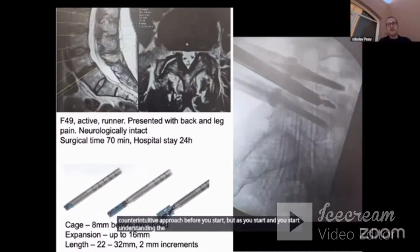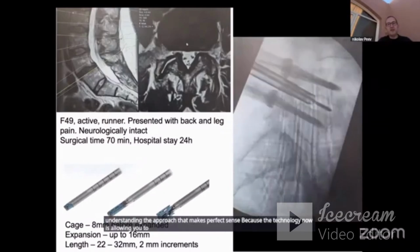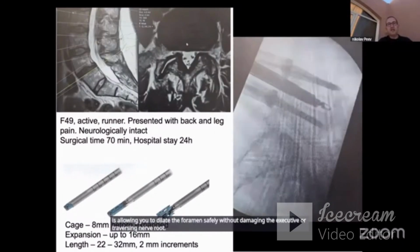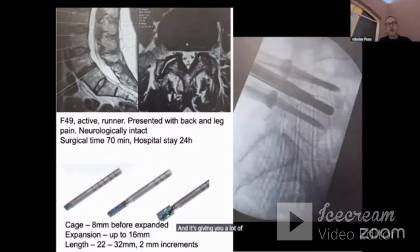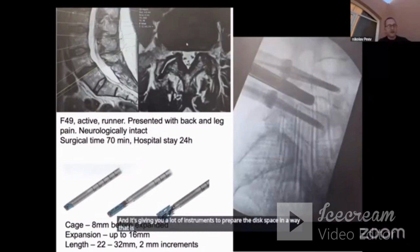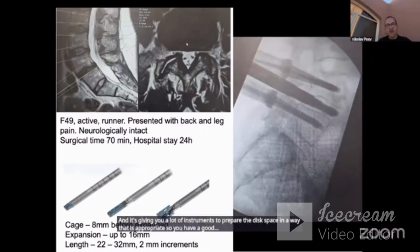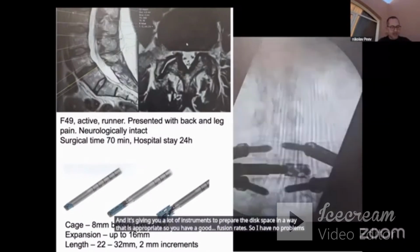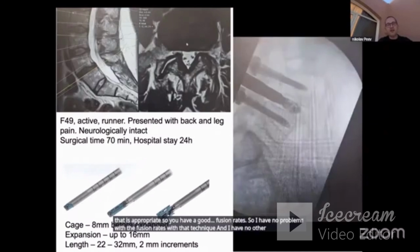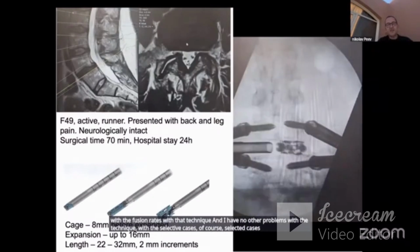but as you start and you start understanding the approach, that makes perfect sense, because the technology now is allowing you to dilate the foramen safely without damaging the exiting or traversing nerve root, and it's giving you a lot of instruments to prepare the disc space in a way that is appropriate, so you have good fusion rates. So I have no problems with the fusion rates with that technique, and I have no other problems with the technique. With selected cases, of course, this technique is a game changer.